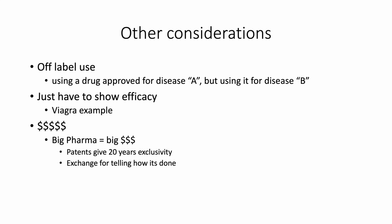And then the money part. Big pharma is held up as the evil empire because they make a huge amount of money, and they do. They spend a lot of money to develop drugs, but they are making a profit. They're making a lot of money, and that's a different discussion for a different class. I am not going to make excuses for that industry, but they do a lot of stuff, and people do live a lot longer because of that, so there is that as well.